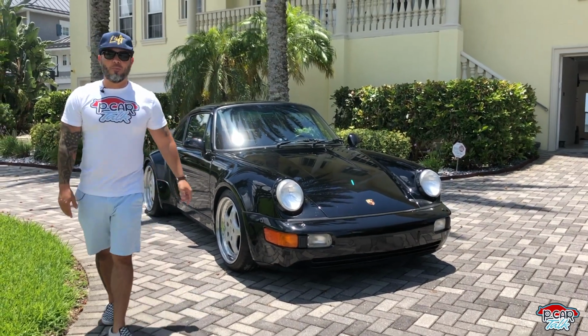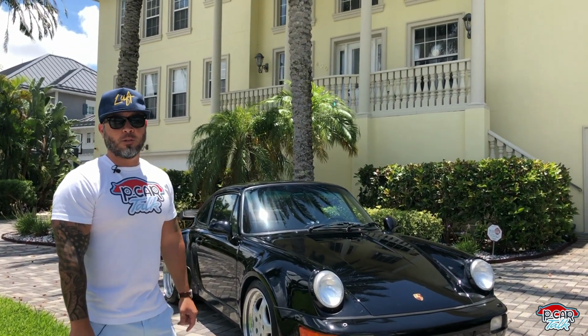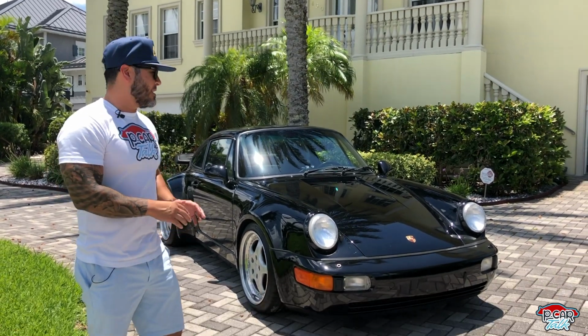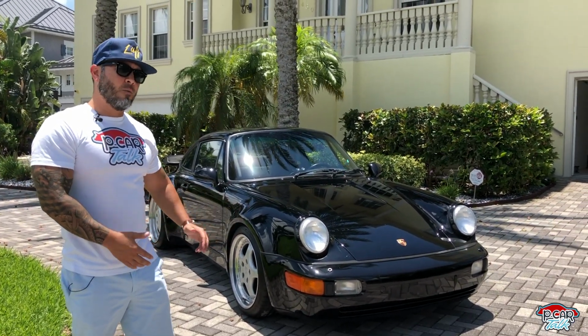Just kidding, guys. It's not a bad boy car. What this is, it's a '91 964 Turbo. So it's close to a bad boy car, but it's not essentially a bad boy car. It's a great car, and we're going to go over that today.